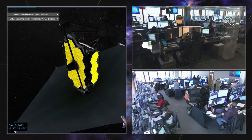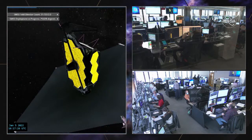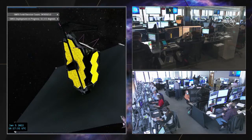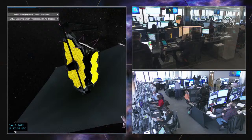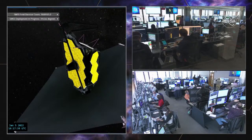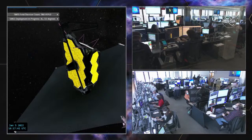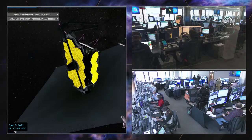Here you can see the telemetry coming in at the top of the screen that the visualization tool is using to recalculate the position of this mechanism. And it's a little hard to see with the black background with the black tubes, but if you look carefully at the top, you can start to see the mechanism start to unfold. This is tremendously exciting to me.